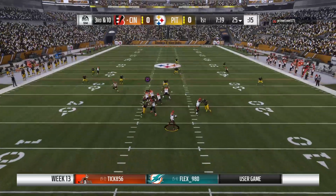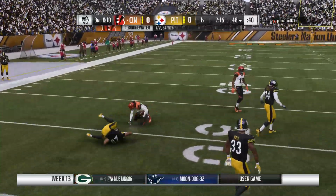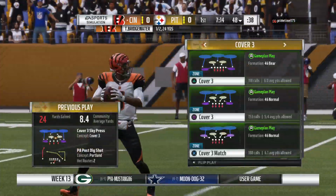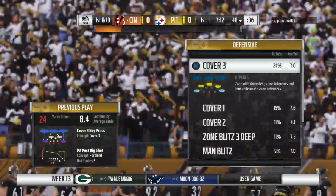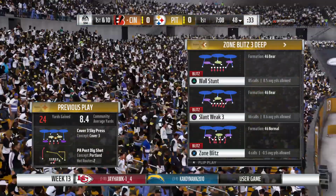Bridgewater now. He completes it to Bryant. And they work this well upfield across the 45. A pickup of 24 on the 3rd down conversion.